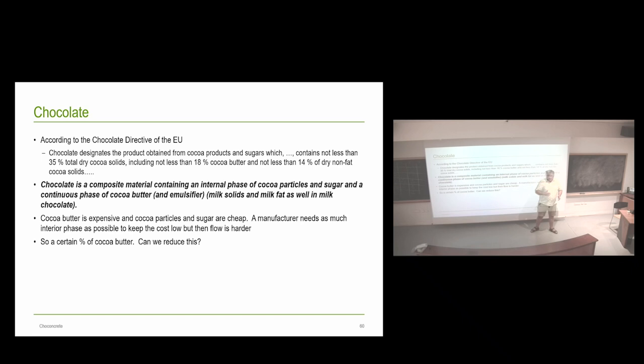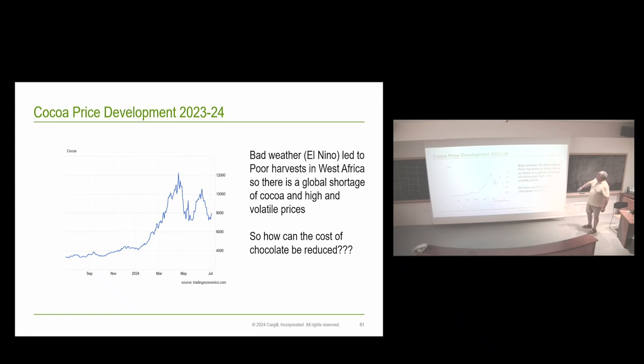So can we change this? I think that's an interesting thing. And we can look more recently and see that there's bad weather in West Africa, and so the cocoa harvests in West Africa have been disastrous. From the start of this year, cocoa was trading at about $4,000 a ton, and it went up to over 12,000. I did this at the start of July, but it's very erratic, going up and down. And so cocoa butter itself is trading at about $20,000 a ton, where it was 6 to 8. So it's very, very expensive. You can expect increases in the price of chocolate, but are there ways to avoid this?